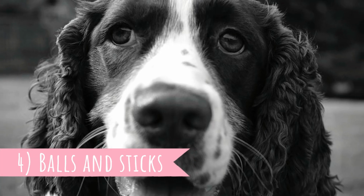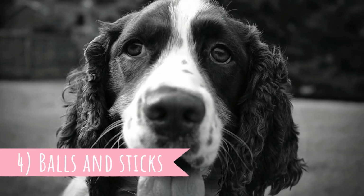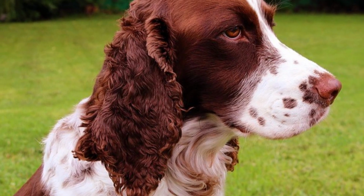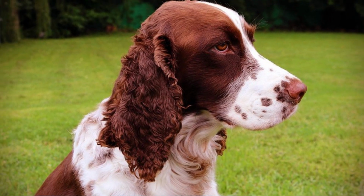Number 4. Balls and sticks. English Springer Spaniels love to retrieve, just like almost all the Spaniels. That is why you should have a lot of balls to play with, they just love it. Or if you are in the woods, every stick is a great potential toy. Balls are an amazing training reward for this breed. They also have a pretty soft mouth, just like other breeds that love retrieving.